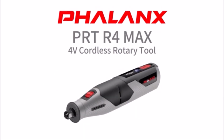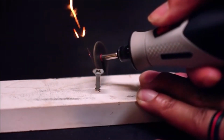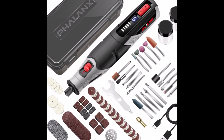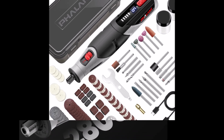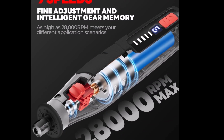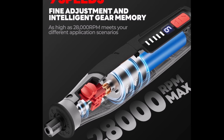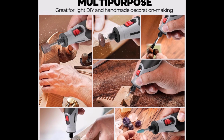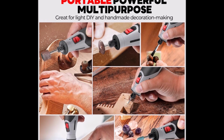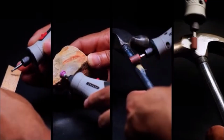The Phalanx Rotary Tool is a game changer for woodworking and crafting enthusiasts. With its 380 motor, this cordless tool delivers powerful performance, reaching speeds of up to 28,000 RPM. That means it's perfect for a variety of tasks including cutting, sanding, drilling, and polishing. Being cordless adds convenience, allowing you to work anywhere without the hassle of cords.